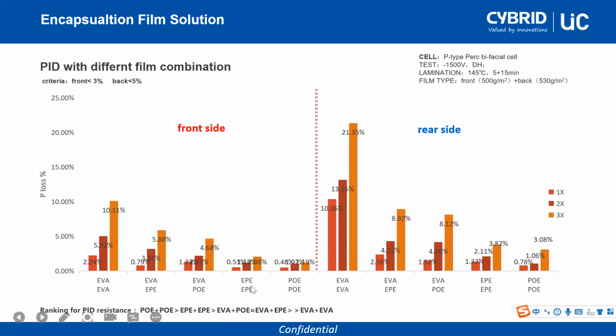So for cost reasons, people start to move from EPE plus EPE to EVA plus EPE. This is getting more and more popular as a solution for manufacturer selections.